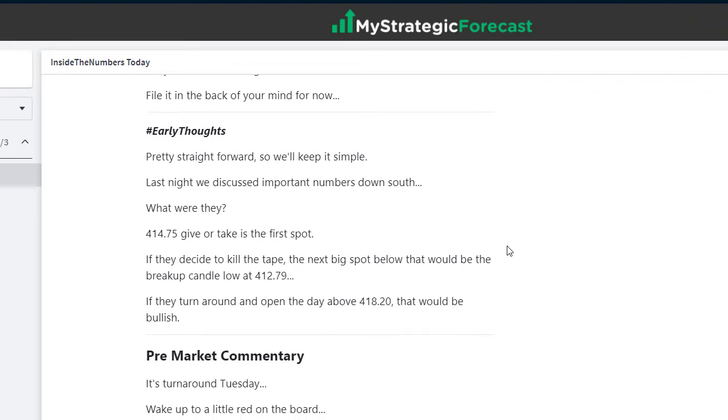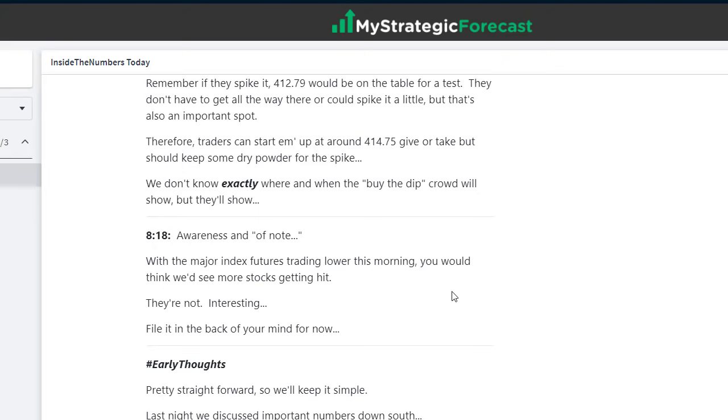Last night we discussed important numbers down south. What were they? 414.75, give or take, is the first spot. If they decide to kill the tape, the next big spot below that would be the breakup candle low, 412.79. If they turn around and open the day above 418.20, that didn't happen, that would be bullish. But you have to look at both sides, be the umpire calling balls and strikes.